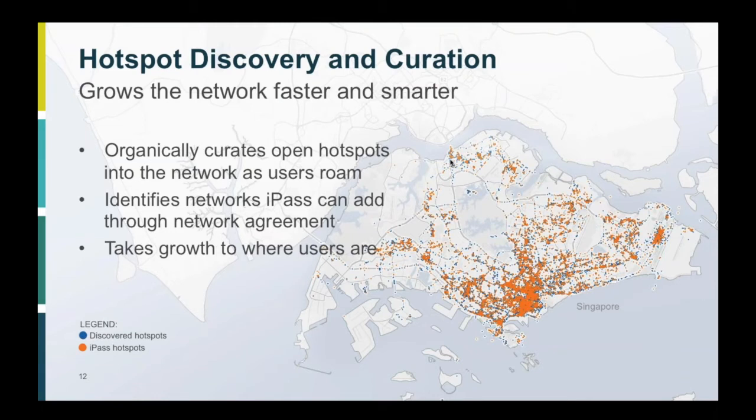This happens to be an image of Singapore, and the orange dots are the iPass hotspots. The blue dots, which may be a little bit hard to make out but are on the map, are the discovered hotspots, the curated hotspots. So in a matter of just a couple of months, when we launched the service back in December, we were able to find tens of thousands of hotspots in and around Singapore, start to create this network map, start to put a quality of service score onto these hotspots, and provide a better connectivity experience for our users. And again, this really takes the growth of our network to where our users are.